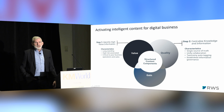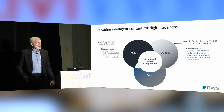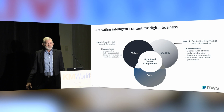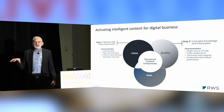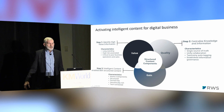Structured content is semantically rich. However, it still can be relatively flat on potentially the uses for that bit of information once it's out in the field and in use. So finally, we look at establishing governance to improve on the quality.